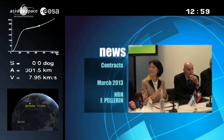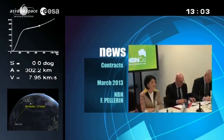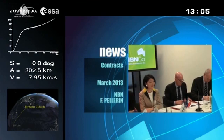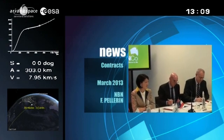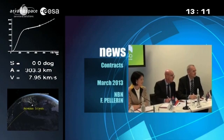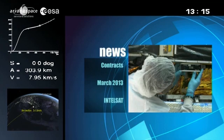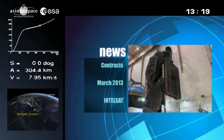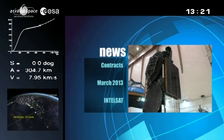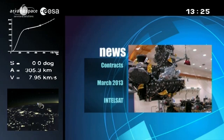In Sydney on March 4th, with French and Australian ministers looking on, Arianespace signed a new launch contract for the new Australian operator NBN. The 6-ton satellite will be launched in 2015 on an Ariane 5. On March 18, Intelsat chose Arianespace for the launch of 3 new telecom satellites in the 6-ton range. The signatures brought to 54 the total number of contracts signed between Arianespace and Intelsat over the years.